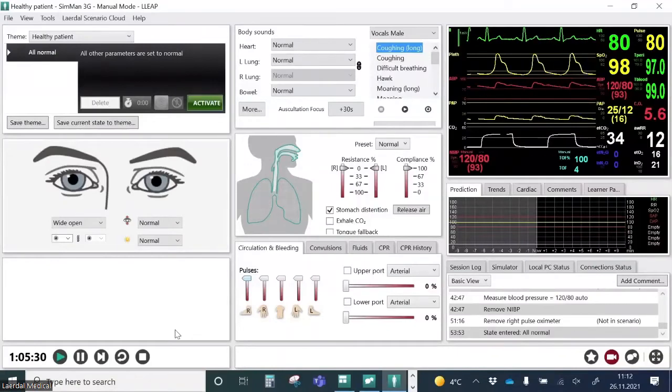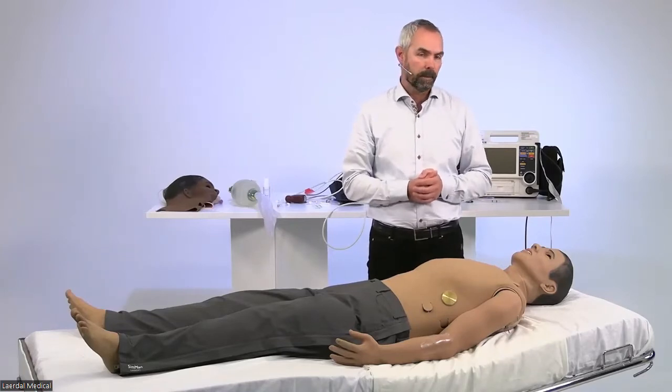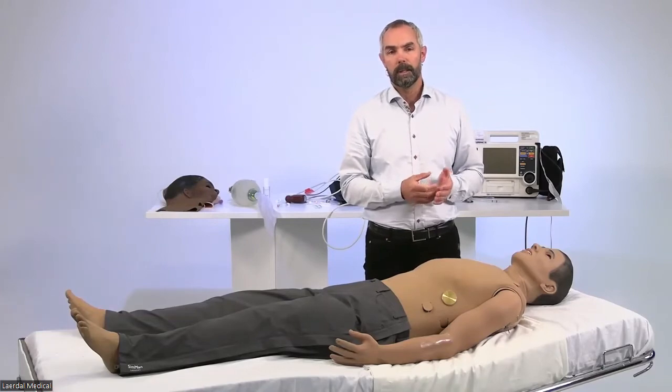So LEAP is obviously done in connection with the network, and we have now a new networking solution on SimMan 3G+. We have replaced the white router, which previously has been an internal part of SimMan. The router is replaced with a Wi-Fi dongle, and that gives us some additional benefits. It has a more modern architecture, so it adheres to new protocols and a more stable communication. In addition, the white router creates its own ad hoc network, which for some customers has been a security concern. So this one is now removed and, as I mentioned, replaced by the Wi-Fi dongle.